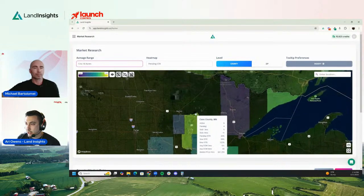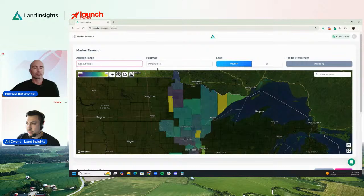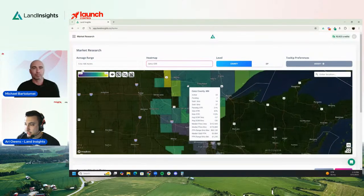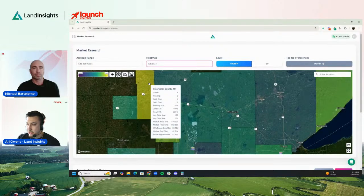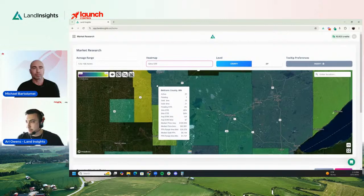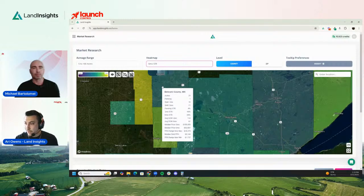So if I come in here and I start looking for markets, I'm going to look at 5 to 100 just really quick. And I'm actually going to go look at sell-through rate over 6 months. I can easily start hovering between each county, immediately seeing the change in data. As I look around, I can start to get a good grasp on where the activity is. This particular county, Beltrami County, Minnesota, has, in my opinion, some good activity. There is only one pending, but in 3 months, we have almost half that market sold. And in 6 months, we're looking at over 3/4 of it selling. So this is a fast moving market.